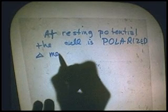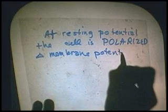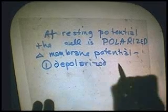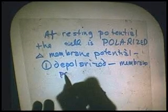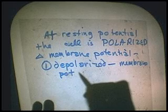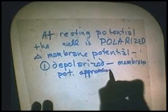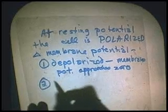Changes in the membrane potential come in these types. You have depolarization. So when the membrane is depolarized, that means the membrane potential is getting what? More or less positive? More or less negative, I mean, inside the cell. Less, right. The membrane potential approaches 0. So it becomes less negative. That's depolarized.